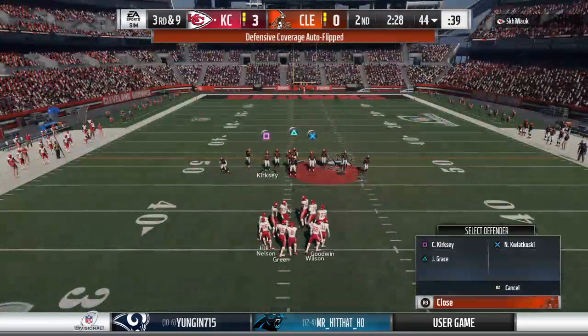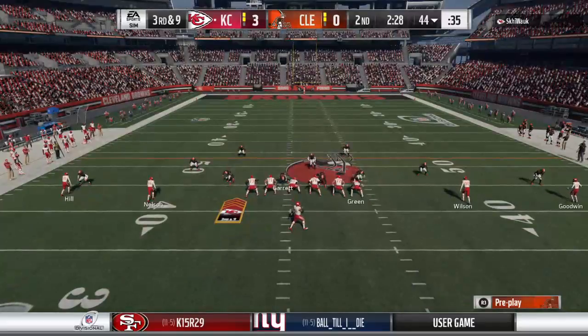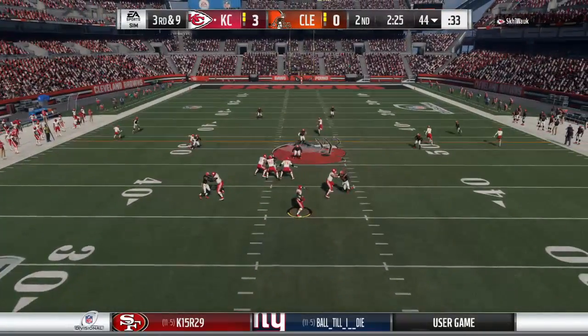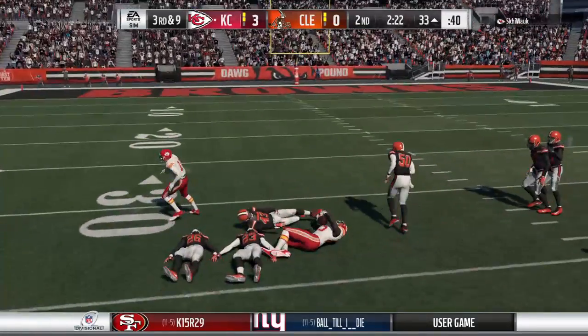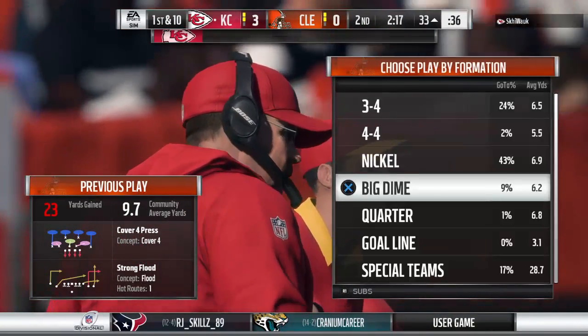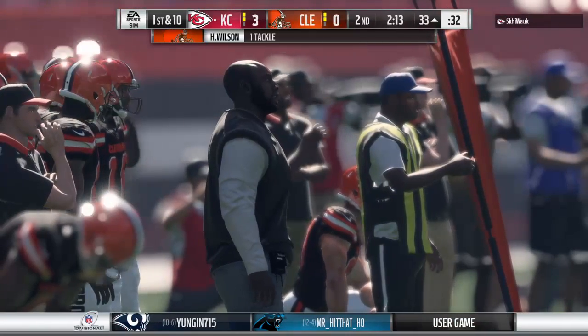The Chiefs on 3rd down. They've hit 2 for 4 thus far. This is 3rd and 9. Mahomes going to throw. And able to find Green. And he's going to get this all the way down inside the 35. And they're able to convert on 3rd with a solid gain of 23.